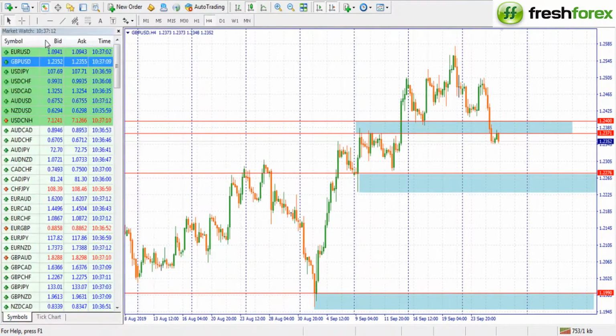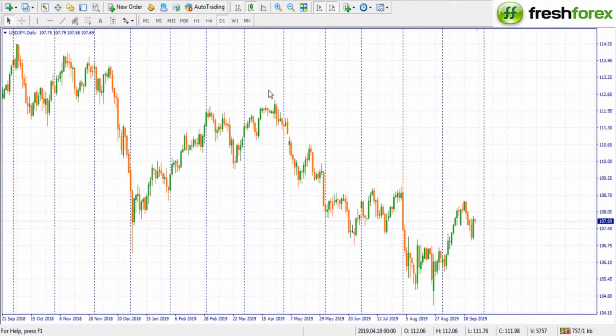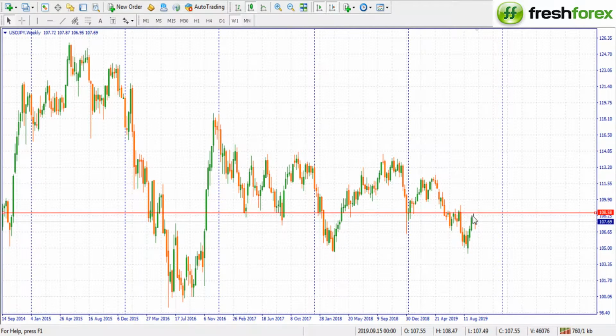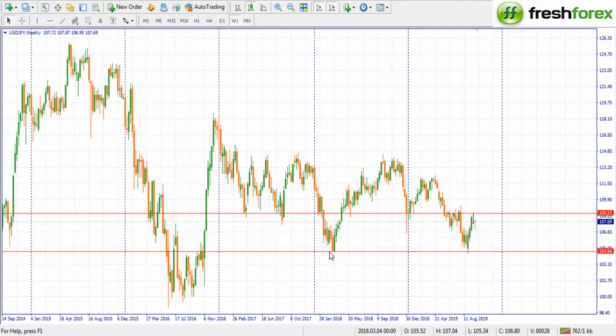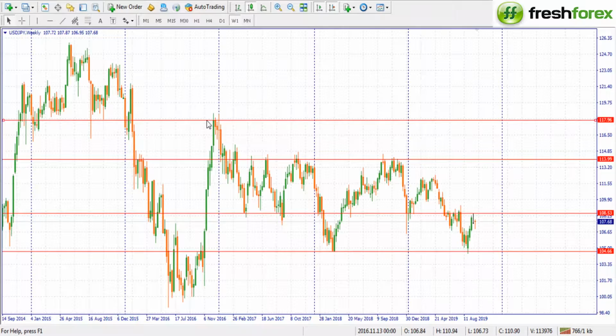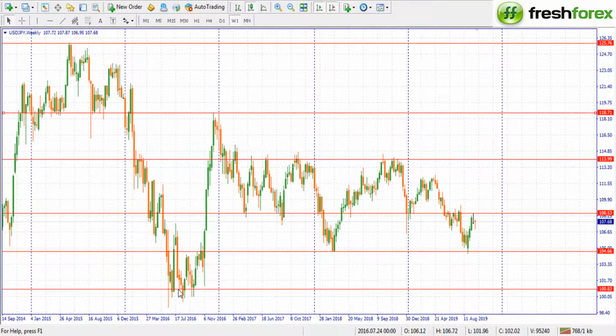So we'll move forward to USDJPY. USDJPY so far, this chart looks much better on the weekly and on the monthly, because that's where the key levels are. We have this clear level here. We also have this level here, and then we also have this at the top, somewhere there. Then we have this here, and then we have this at the bottom. So technically on this side, these are the levels to look for.